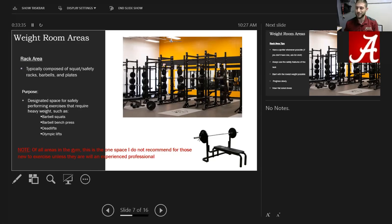I should have known to have someone there, a spotter, just having someone in the gym to help me with that. But because racks usually deal with heavy weight, it can be a bit more dangerous because it's heavy. So I really wouldn't recommend that space if you're new to exercise, if you're just trying to get into the gym. And even if you aren't new, I really wouldn't recommend it unless you have someone there just to be a spotter, just to make sure you don't accidentally drop the weight or anything like that.